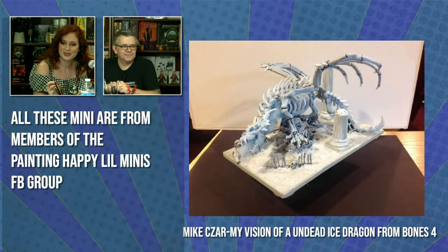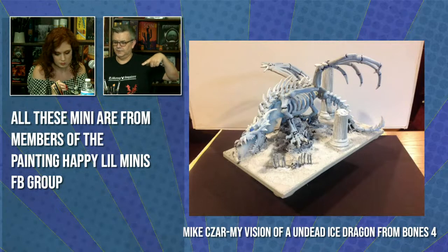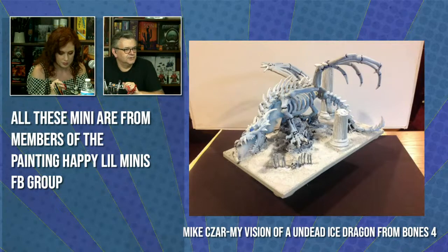You'll never know. But yeah, some of the other photos that Mike's got up of this look very cool as well. There are a couple of skeleton warriors sort of working around the dragon. But no, looks very cool. Nice work, Mike.